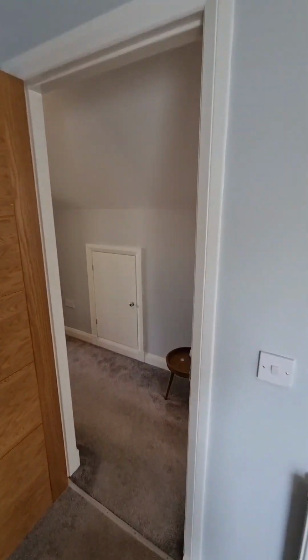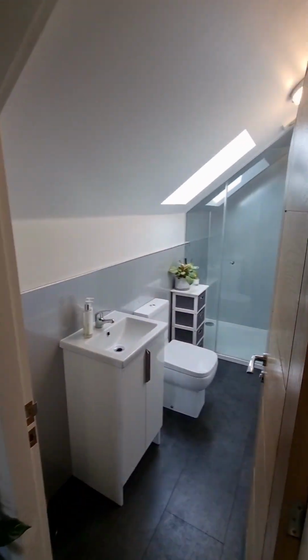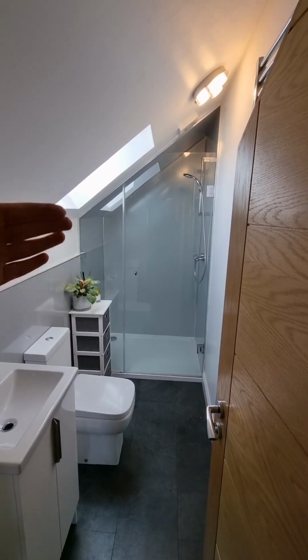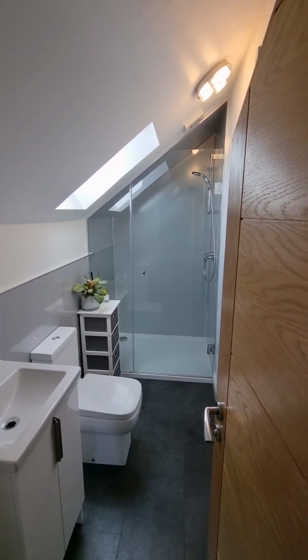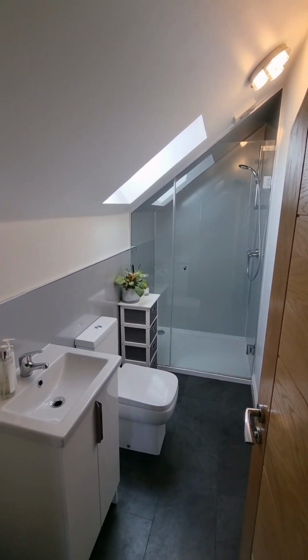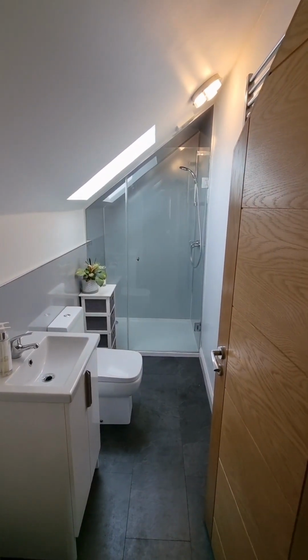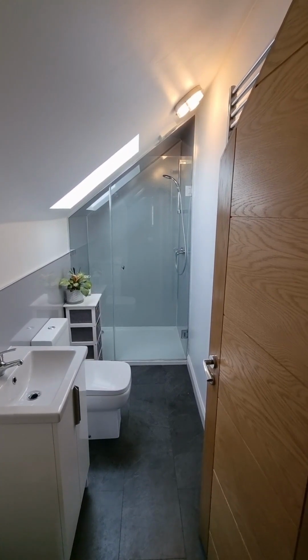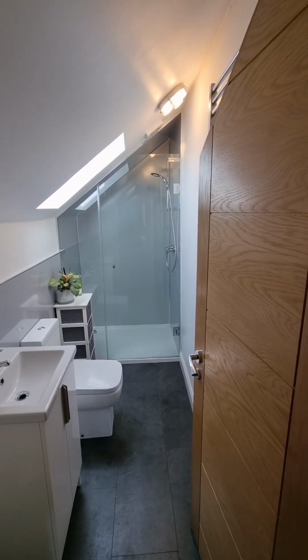Then we come into your modern high finish bathroom up here. So you have your shower rooms, you have your walk-in thermostatic shower at the end, the Velux window letting in plenty of light, wash hand basin and WC, and you've got your heated towel rail just behind the door there. It's just such a beautiful high finish in there.